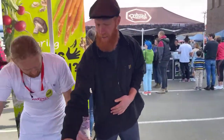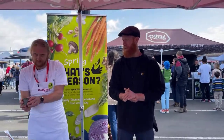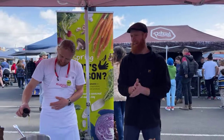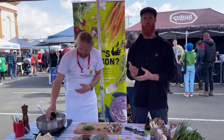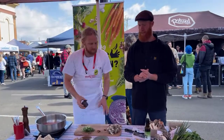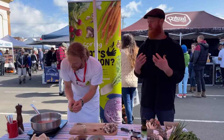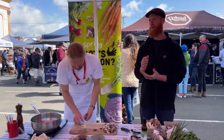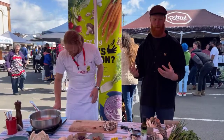So we are about 2 years into growing mushrooms, and me and Ferg were at a similar point in our lives where we were ready to commit to something, and there's a lot of opportunity in Tasmania. An opportunity was presented to us, and we looked at each other and we were like, do we want to take this? Do we want to do this? Do we want to commit to this? Because it is a commitment.